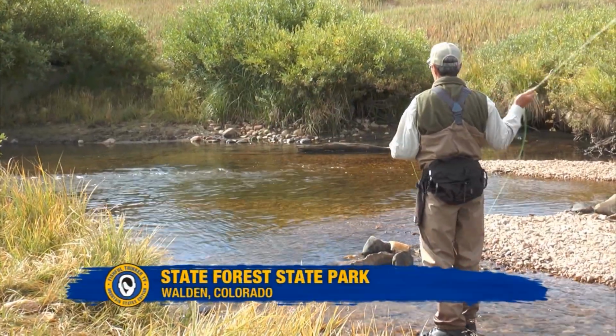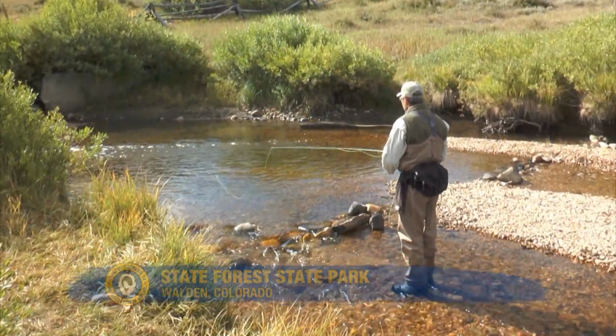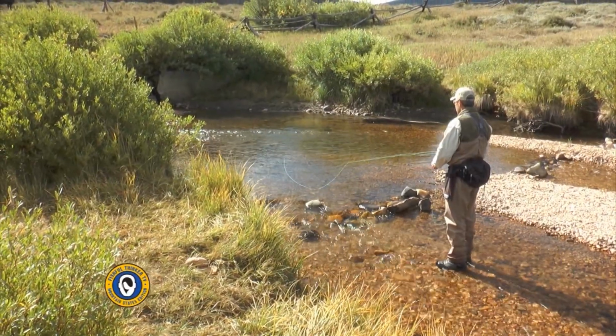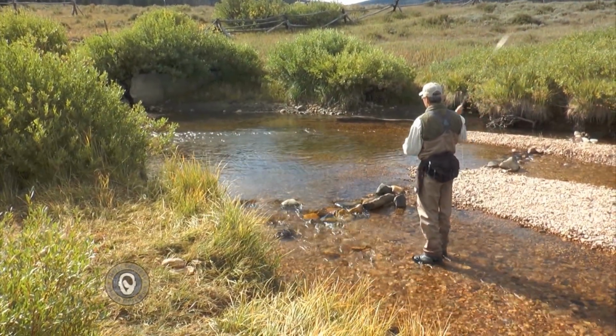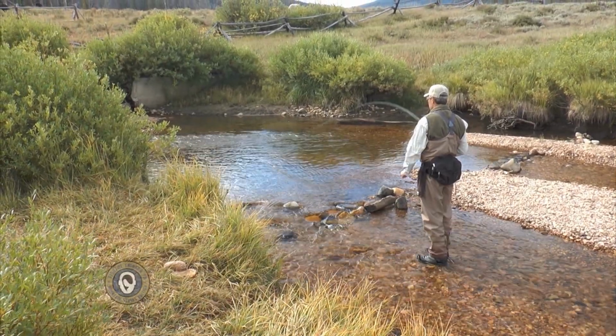And I'm just watching the tip of the fly line and watching it drift. And if it drifts anything different, I set the hook. I'm using it as a strike indicator, which means some trout are going to get away from you, no question about it, because they're not going to have it long enough for it to affect the tip of the fly line. But there we go, got that one.